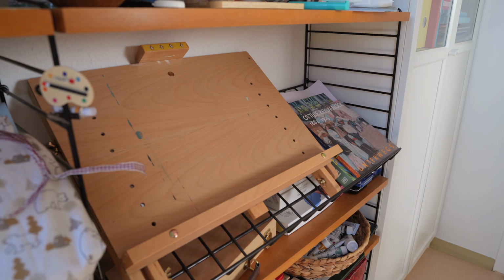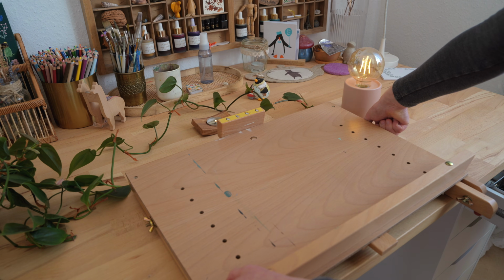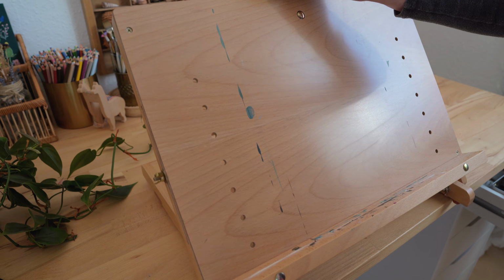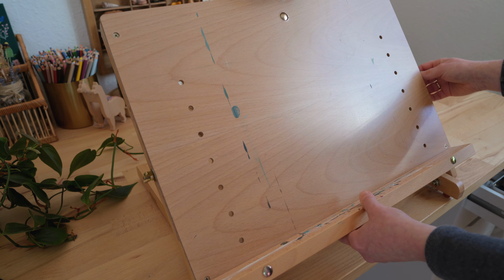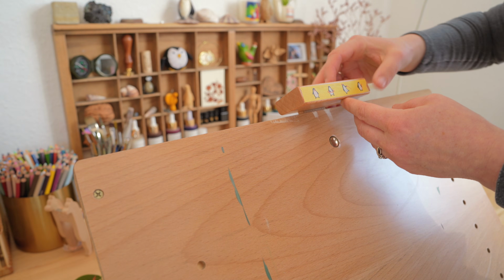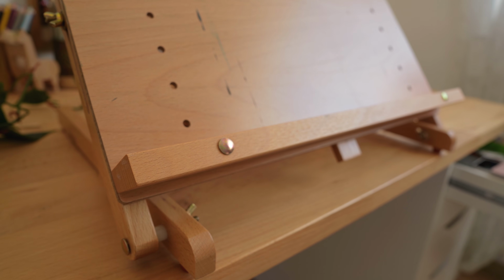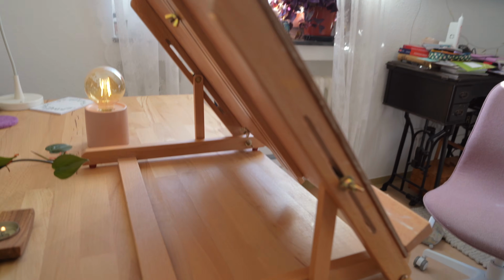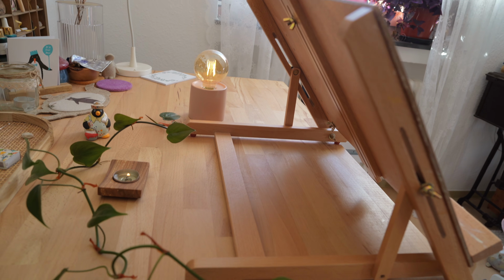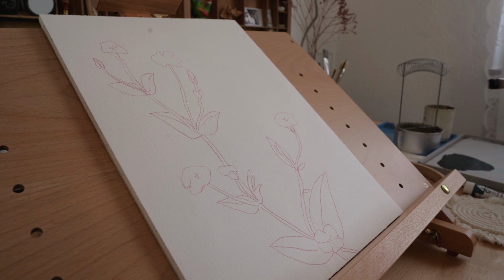One of the most practical things I have in my art studio is this easel from Meeden. I bought it not knowing the brand, so I discovered it by a happy accident, let's say. So why is it so good? I think it's so practical because you can fold it in and store it away. I have it here on my shelf and I fold it out every time I use it. You instantly notice the good quality of the material and the workmanship.